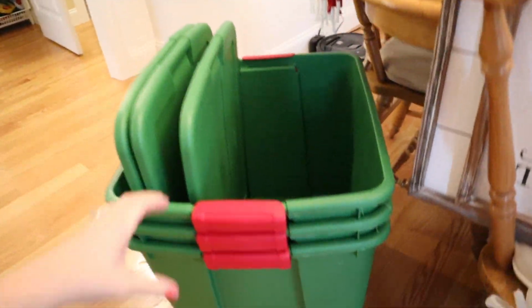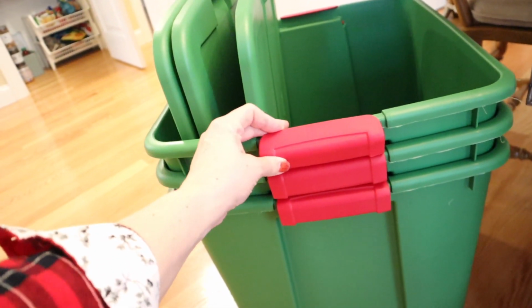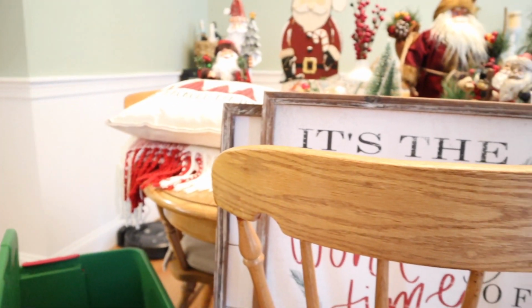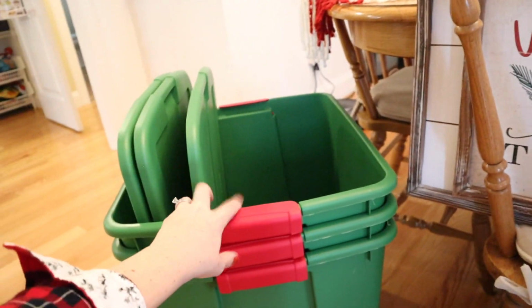All right, Greg is now back from the store. He picked me up 3 of these Christmas storage bins. These were only $6 a piece, and hopefully between these and the bins that we have downstairs, we can pack away all of these things and store them away for next year.